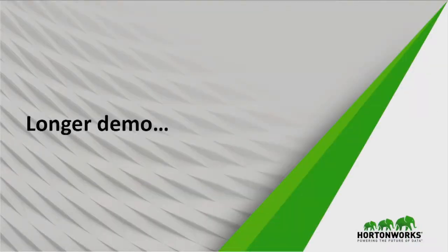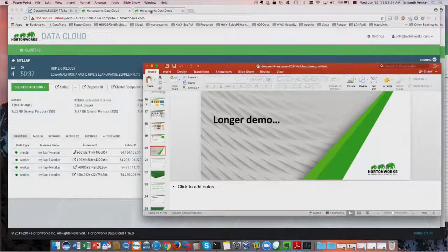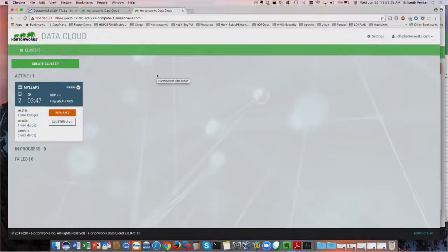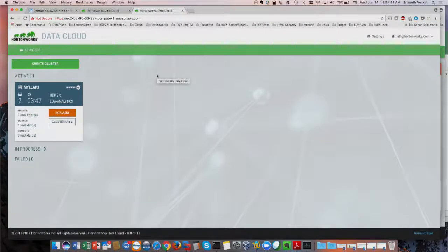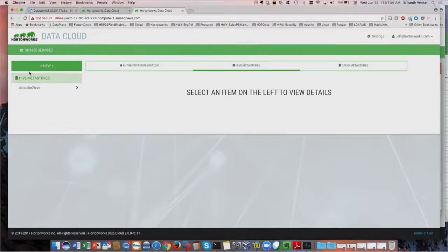So I'm going to switch into a bit of a longer demo. We'll do two parts here. I'll do a first part showing some of the building blocks coming together, and then I'll switch it over to Srikanth to dive in a bit more. So I'm back in Hortonworks Data Cloud. This one's actually a little bit different. I've prepped it with a couple extra things.